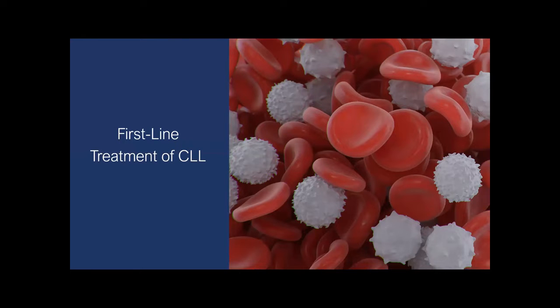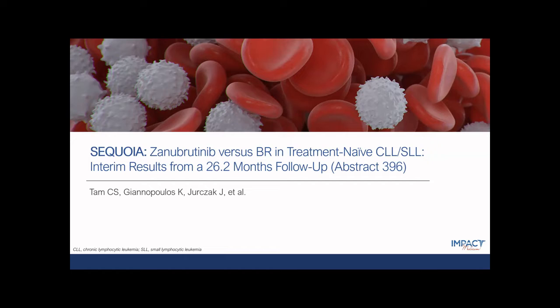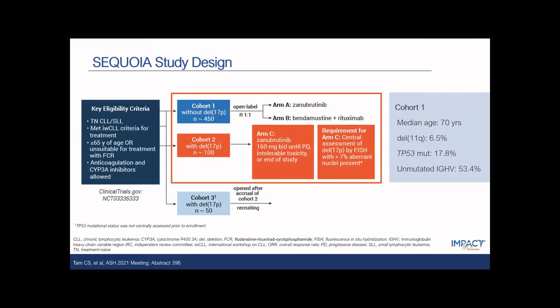So for frontline CLL, the Sequoia studies, as I mentioned, examined zanubrutinib, which is a second-generation BTK inhibitor. Most of us in Canada know acalabrutinib as the second-generation BTK inhibitor, and this is similar with a more narrow spectrum of tyrosine kinase focus. This study is very similar to the Alliance study that many Canadian centers participated in that compared ibrutinib and ibrutinib rituximab to BR.